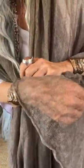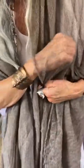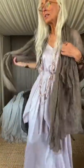So the weaving is also different. It's really like a wedding veil. You see, it's very, very, very thin. So this is something different. And it exists in brown and in albino as well.